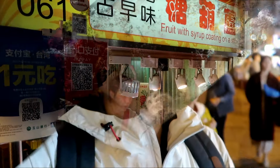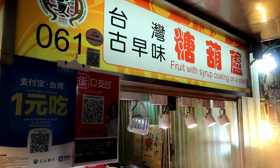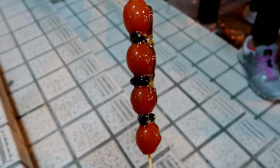It's awesome. Alright, so here we're trying the fruit with syrup coating on this stick. So I think the red one might be a haw, and the black one might be a water chestnut from what I read. Alright, let's take a taste of this. I hope it's not a tomato. It's a tomato.